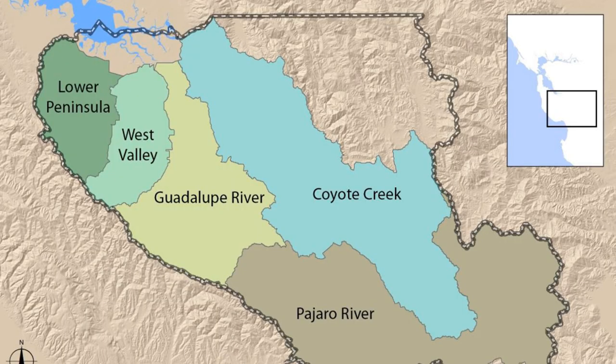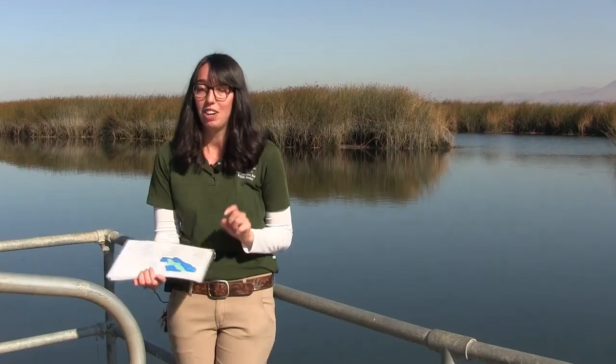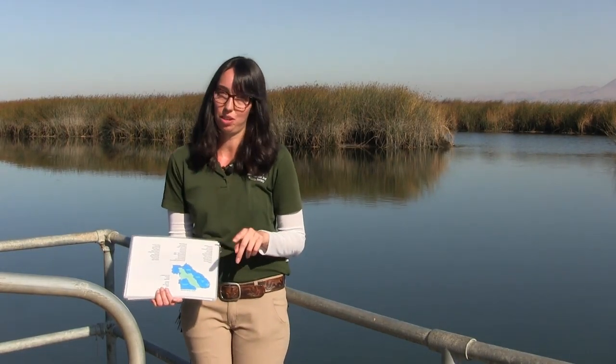So in Santa Clara County, we have 5 watersheds, 4 of which drain into the San Francisco Bay. Where we're at right now, we are in the Coyote Creek watershed, but we're actually right on the edge. Just west of here is the Guadalupe watershed. So we get a big influence here from Coyote Creek. This slough is directly connected to Coyote Creek. It also gets fresh water from another source.